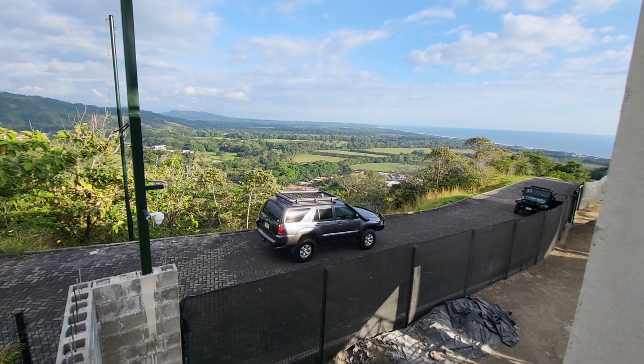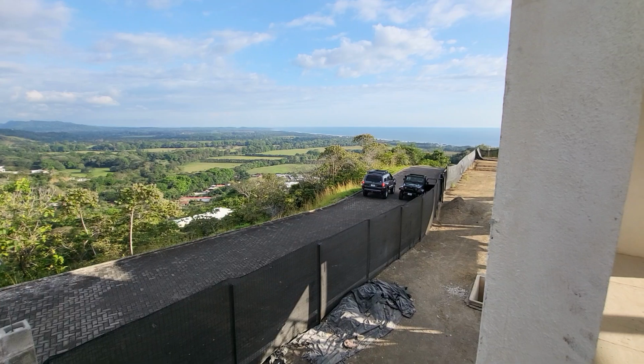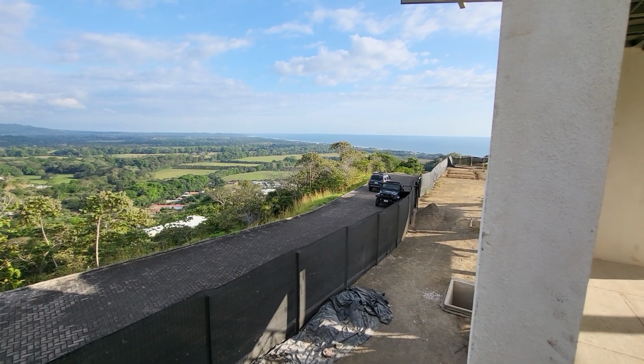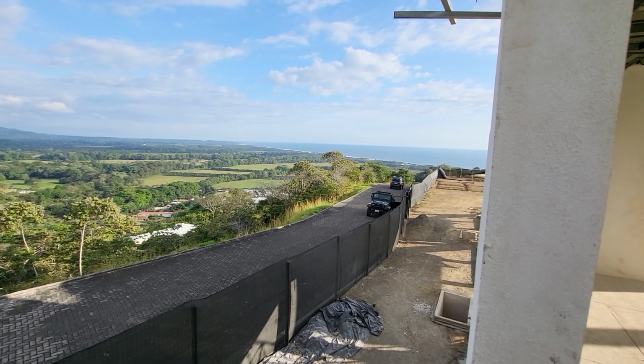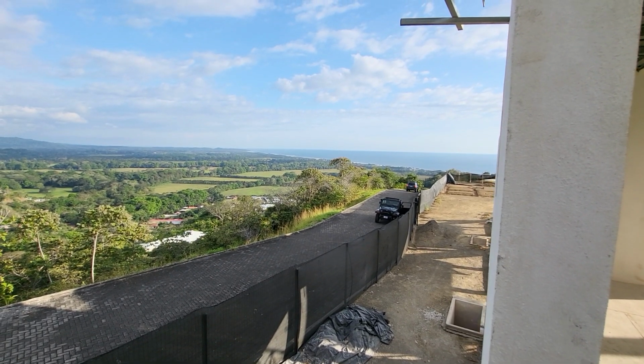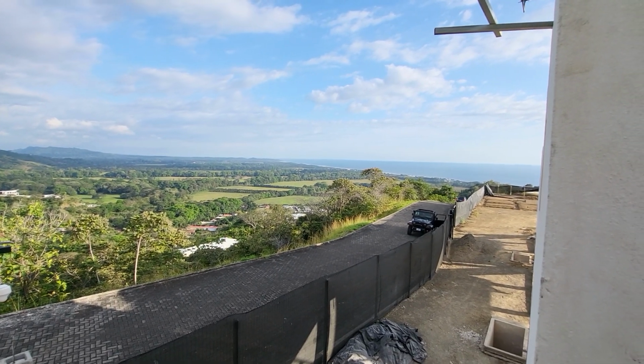And there they go again. So probably somebody with no business being up here, which is why the gate is getting fixed down the hill. We have a really nice electric gate down at the bottom of the hill, but we'd been having consistent problems with the electricity. So we finally got that fixed.